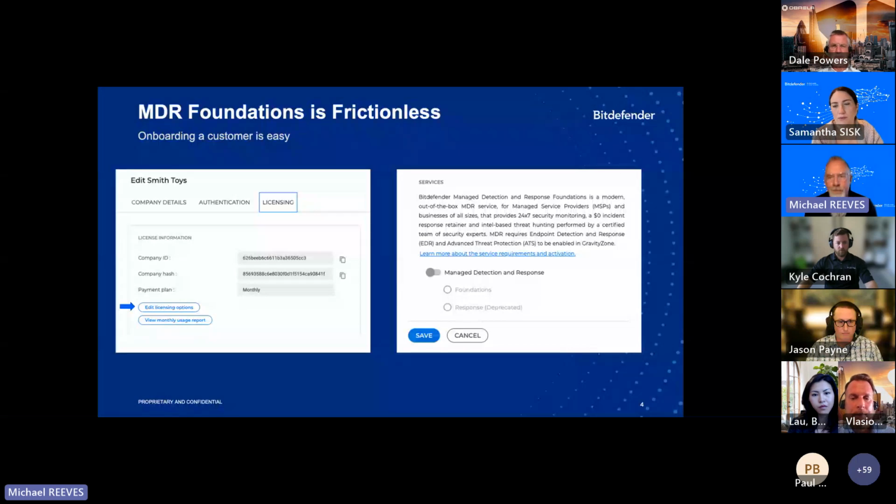And here is how difficult it is, and I'm being facetious here. Here's how difficult it is to onboard the service. Over on the right-hand side, you tick the box that says Manage Detection and Response, and you click Save. And within minutes, it's actually within milliseconds, your customer is onboarded onto our service.